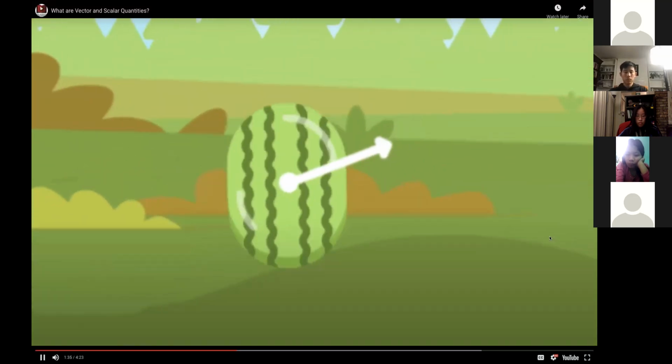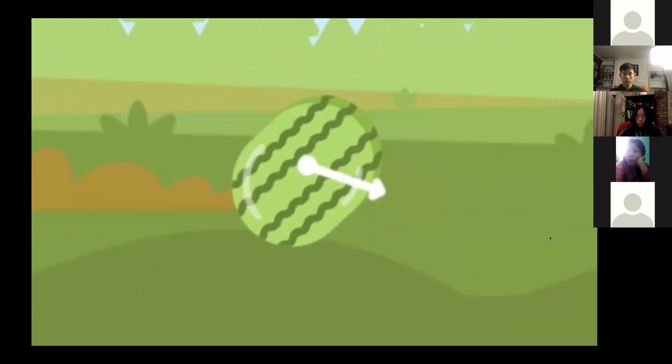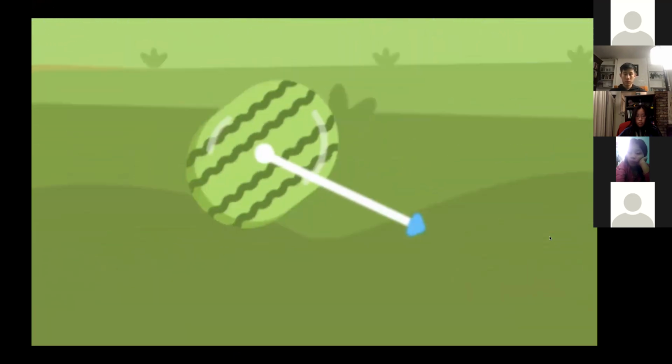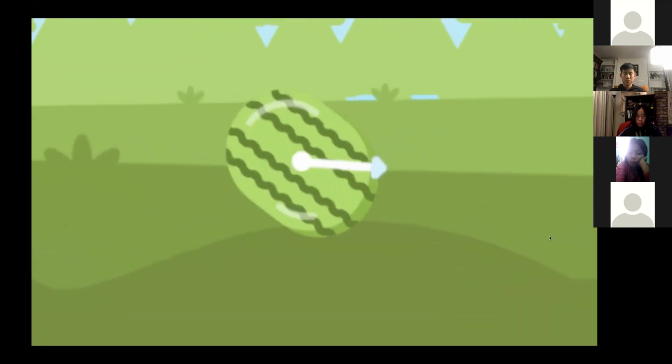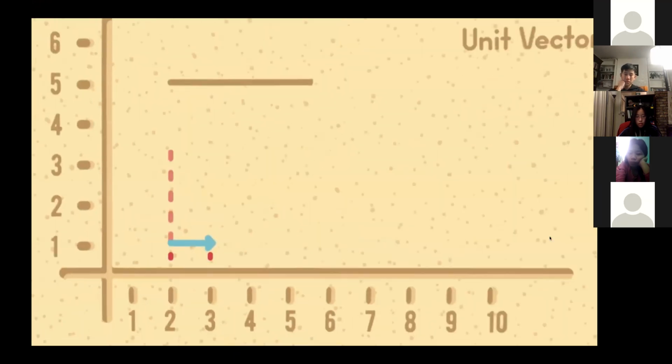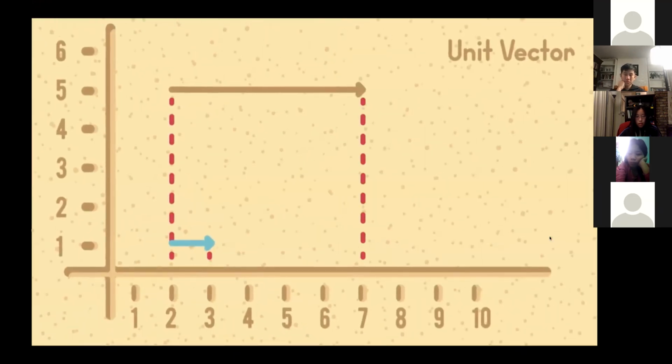Length of the line on a certain scale specifies the magnitude of the vector. An arrowhead is put at one end of the line to indicate the direction of the given vector. Unit vector. A vector whose magnitude is 1 and directed along the direction of a given vector is called the unit vector of the given vector.